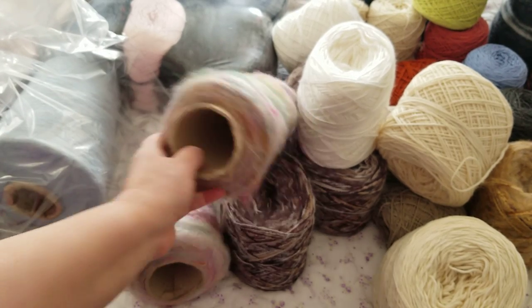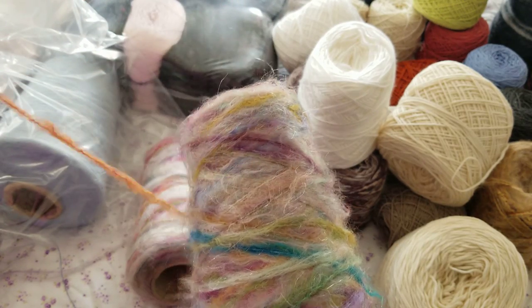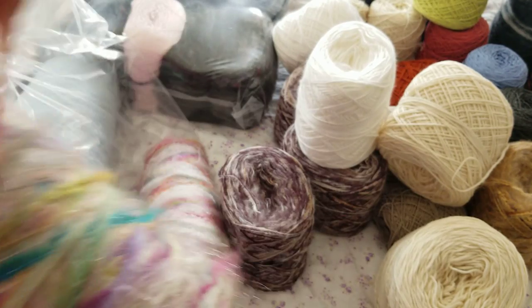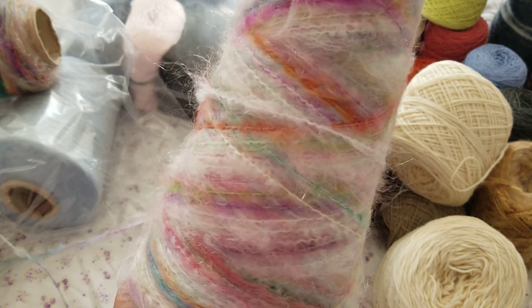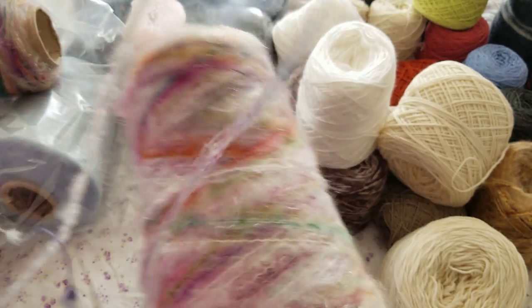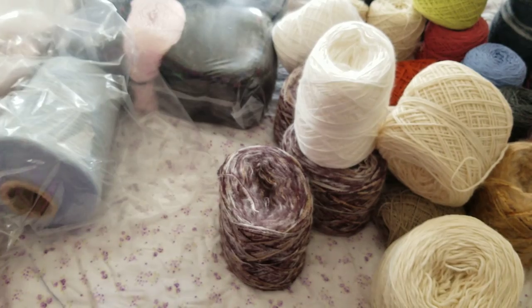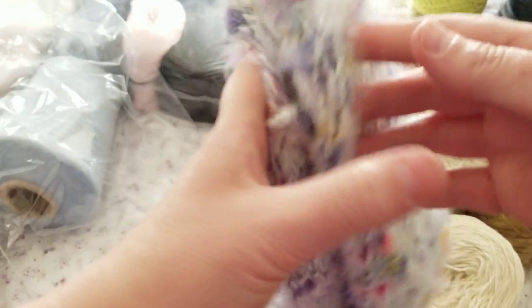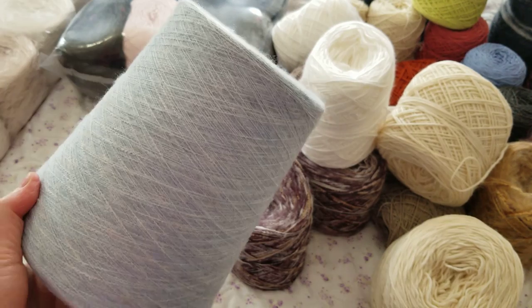So again, I will pair this with a white yarn. Well, this is darker, so I might use a darker yarn to pair it. Oh, this is lovely. And I will show that when I finish my items on my live stream. This one I need to knit with a white mohair, because this one is lighter, as you can see. So I just wanted to show you how it will look when it's knit up. See? Very nice, huh? Like a cotton candy. Let me put this back and I'll be right back.